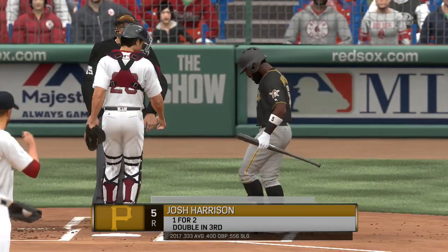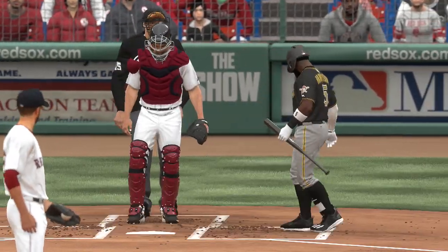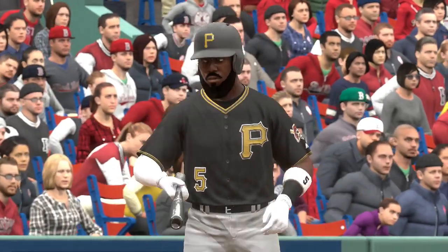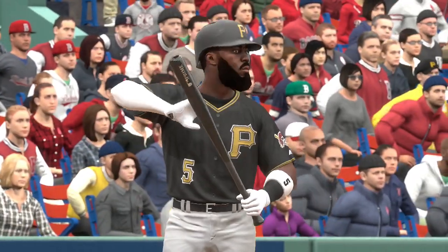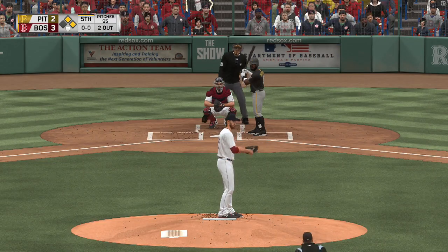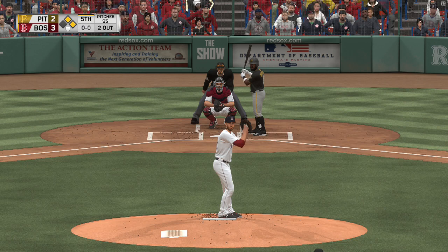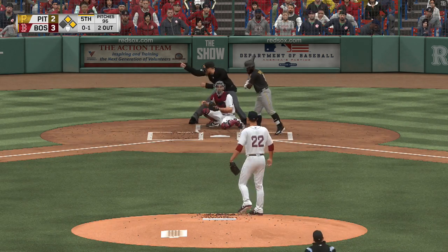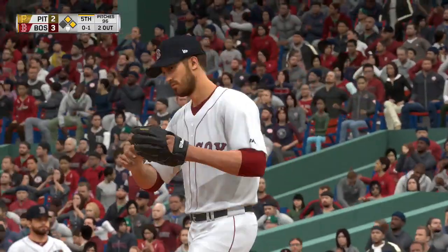Josh Harrison stands in. And we'll see what he can do here with a pair of runners on base and 2 gone here in the 5th. And now Boston's bullpen springs into action. A left-hander and a right-hander begin to throw. Here's the first pitch to him. Right on the corner, a fastball that he takes for a strike.